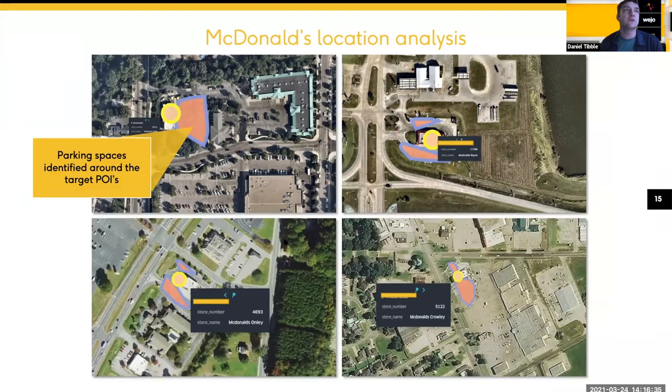How does connected vehicle data differ in the big data space? Well, connected vehicle data is collecting the data from the vehicles as they drive around. We're not going out and surveying people. We're not counting people who walk through the door. We're able to see the vehicles driving around, collect the data, and create new insights because of it.